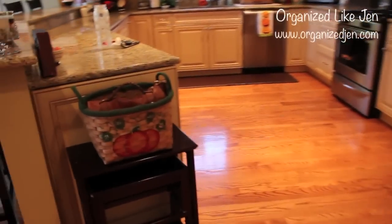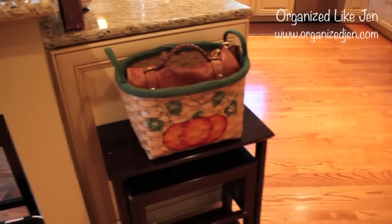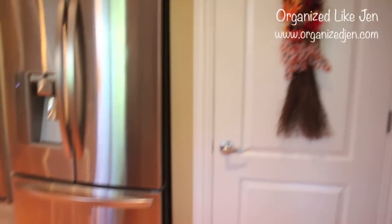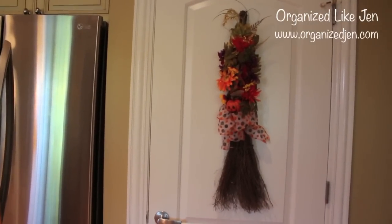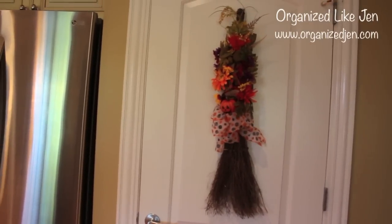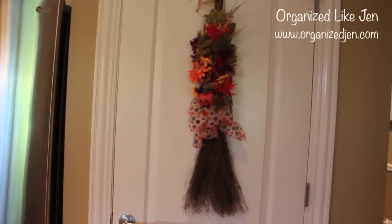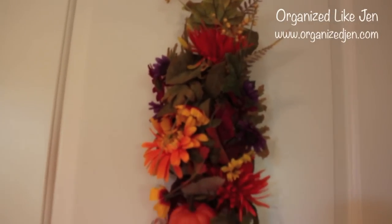So coming into the kitchen, you can see I have my little pumpkin basket out, and I've got my purse tucked into it. And I have this broom wreath on the pantry door, and I bought that at Michael's, like half price after Halloween, several years ago. But they do handcrafted wreaths, and you can usually find a pretty good bargain after the holidays, so that's a good tip for those of you who like a good bargain.